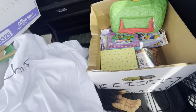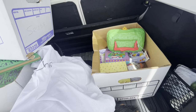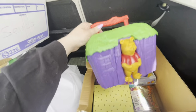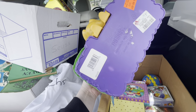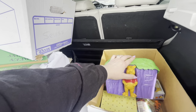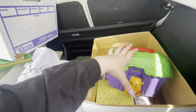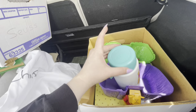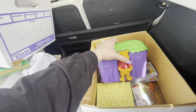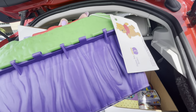And last is a Winnie the Pooh box. How much did I pay for the Winnie the Pooh box? $6. Okay, so I paid $6 for all of this. Made in USA. Thermos, made by Thermos. Oh, so it's a little lunchbox. Oh, he has this little thing in here. Oh, well, that's amazing. Love it. Very unique. It still has its old tag.